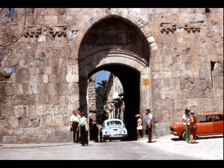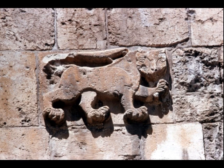This is called St. Stephen's Gate, that opens on the eastern side to the Kidron Valley. It could have been named after Stephen, the first Christian martyr, who was killed right outside this area. Look at the lions at the top of this gate. When Solomon I, the Turk, rebuilt the wall, he had a terrible dream that his body was torn apart by 4 lions. When he rebuilt this gate, he put these lions at the top to commemorate that dream that had caused him to rebuild the wall.